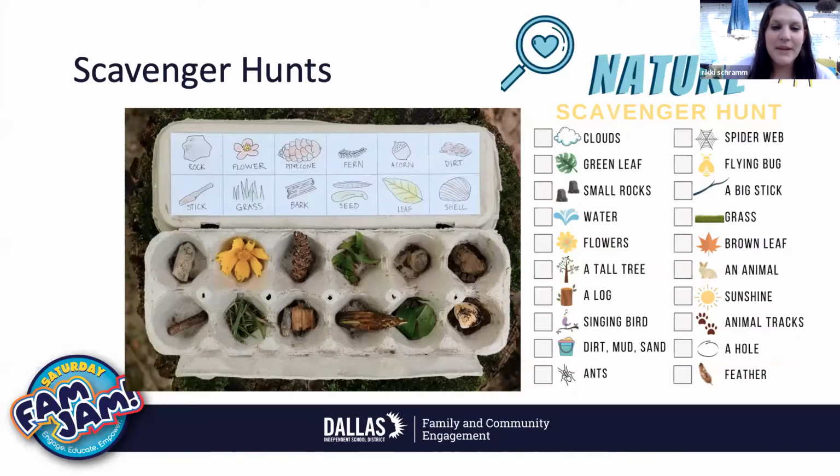Okay, so this is one of my favorite things to do with the little ones. I adapted it a little bit when we have students come out over our summer science programs, but it's just simple ways to get kids paying closer attention and looking at nature. So there's a lot of different ways to do it, especially for the little ones. I love the egg carton idea on the left. So all you do is take an egg carton and pick a dozen things for them to find, and then they can actually hold on to their little collection and bring it with them.